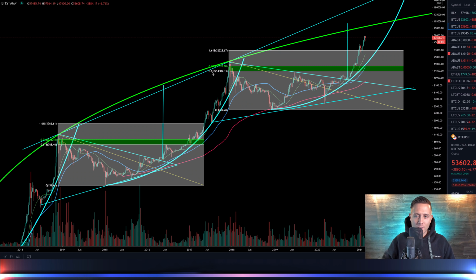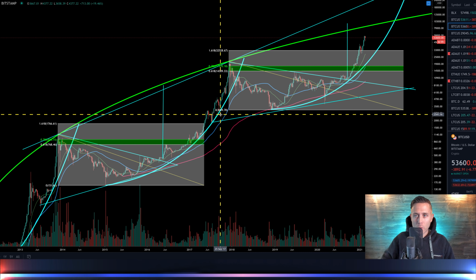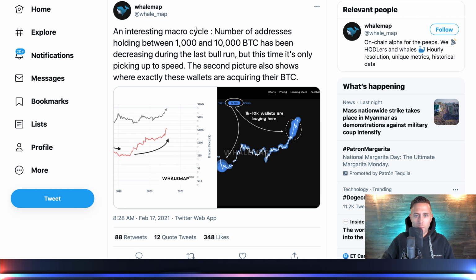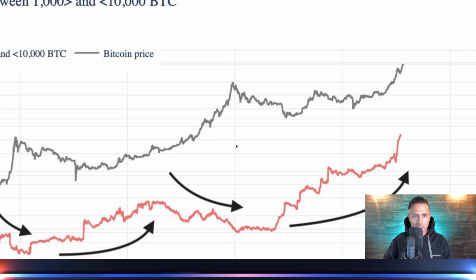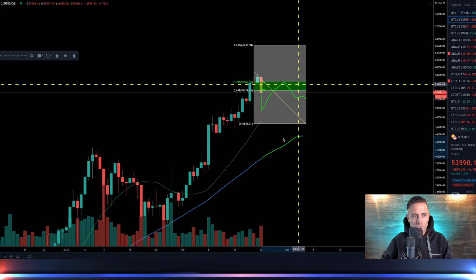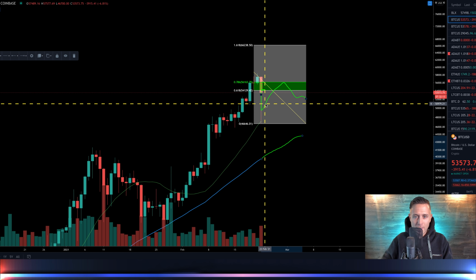But everybody, at the end of the day, zoom out on the charts. Here's this weekly chart. Here's where we are in terms of Bitcoin cycles. Don't forget, I've talked about this a lot in the last few days. Number of addresses holding between 1,000 and 10,000 Bitcoin decreased during the last bull run, but this time it's picking up speed. It's picking up speed, everybody. The number of addresses that Bitcoin has that are being held, 1,000 to 10,000, increasing. People accumulating above $50,000. This wasn't happening this time last cycle. Last time, these addresses were decreasing. So there's demand for Bitcoin, and it's illustrated very simply on these charts, in these wicks.